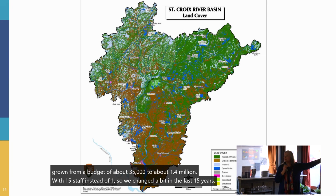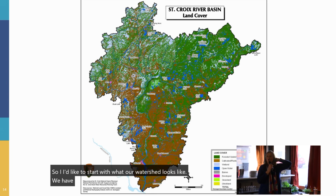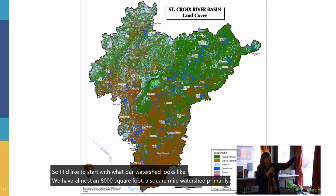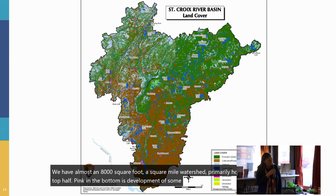So I like to start with what our watershed looks like. We have almost an 8,000 square mile watershed, primarily forest covered in the top half. Pink in the bottom is development of some sort. Brown is ag.